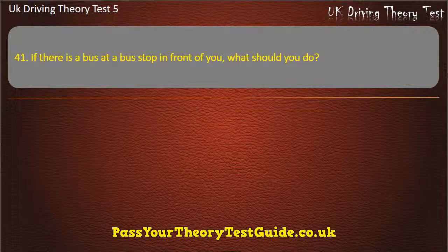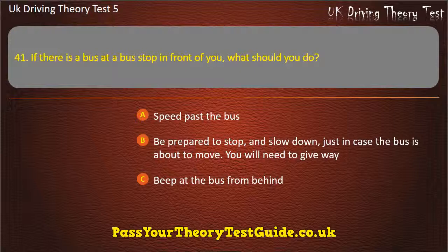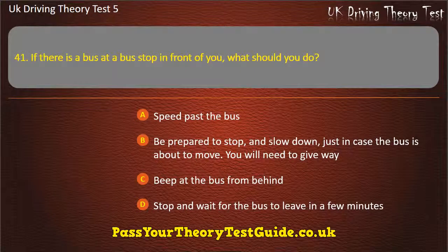Question 41. If there is a bus at a bus stop in front of you, what should you do? Speed past the bus. Be prepared to stop and slow down, just in case the bus is about to move. You will need to give way. Beep at the bus from behind. Stop and wait for the bus to leave in a few minutes. Answer. Be prepared to stop and slow down, just in case the bus is about to move. You will need to give way.